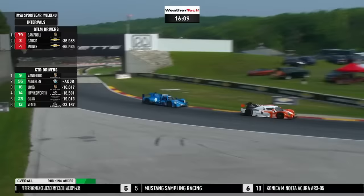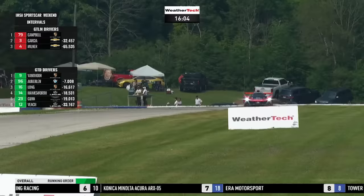So that's the 7th, 8th, 9th and 10th positions overall. That's the car numbers 18, 8, 52 and 11. So none of them are particularly close, but all having a good race so far. And Mikkel Jensen actually has just set his best lap of this race.